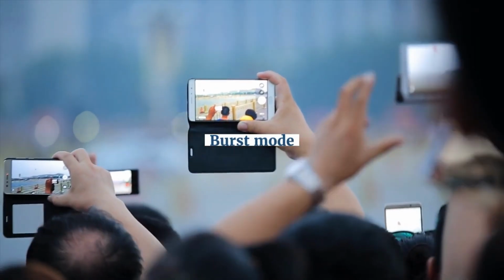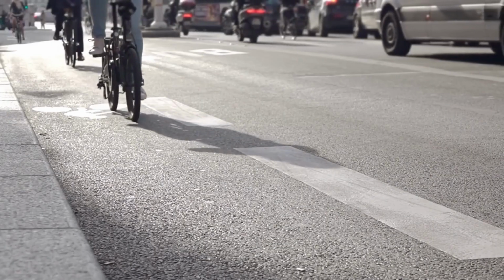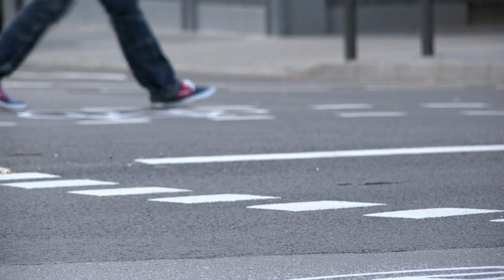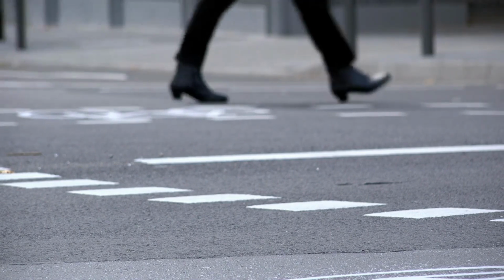Another handy feature is burst mode, which captures a series of photos in quick succession. This is especially useful for street photography because things on the street move fast. Whether it's a car zooming by or someone walking through a crosswalk, burst mode ensures you don't miss the perfect moment.